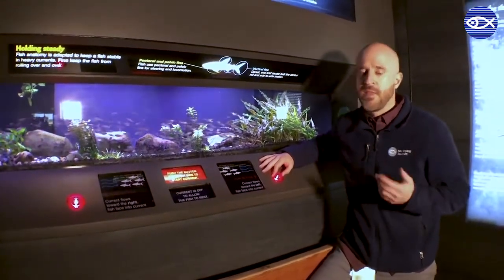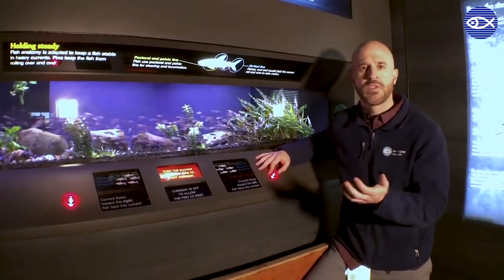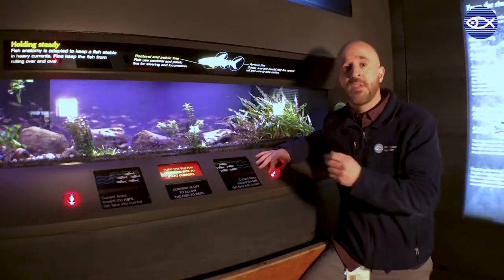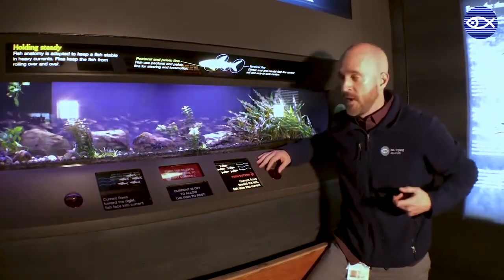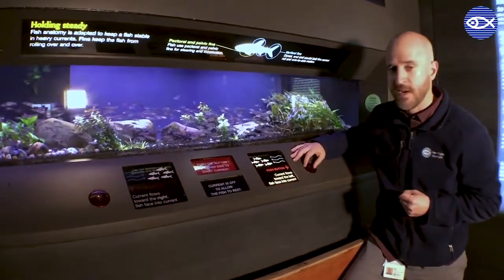the current. And the reason why is that in order to pull oxygen out of the water, they need to push water over their gills. And if they're going into the current, all they need to do is open their mouth and the water flows in, and then they can open their gills and it flows out through their gills and they're able to breathe. And hopefully we'll get a chance of looking at it here right in the exhibit.